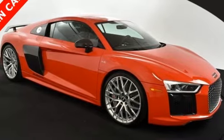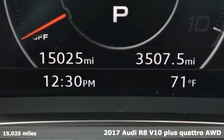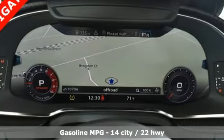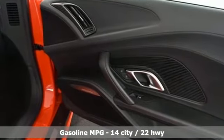Here's a 2017 Audi R8. The sky? Too limiting for this R8. Its sights are set on a new stratosphere. With its performance, you'll get there too. After taking a year off, the 2017 R8 is the first year of a full redesign.